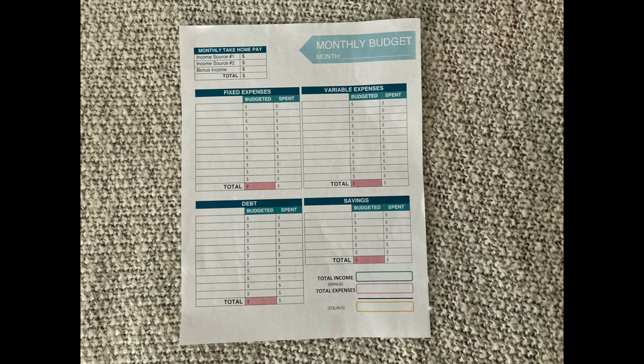We do have savings. I did not mention savings, so let's talk about savings for just a second before I finish our variable expenses. We have our own savings account, our overall savings, which is also our emergency fund. And then we have 3 savings accounts for our kids that we put money into each month. Those are non-negotiable. Those always go out of that total.